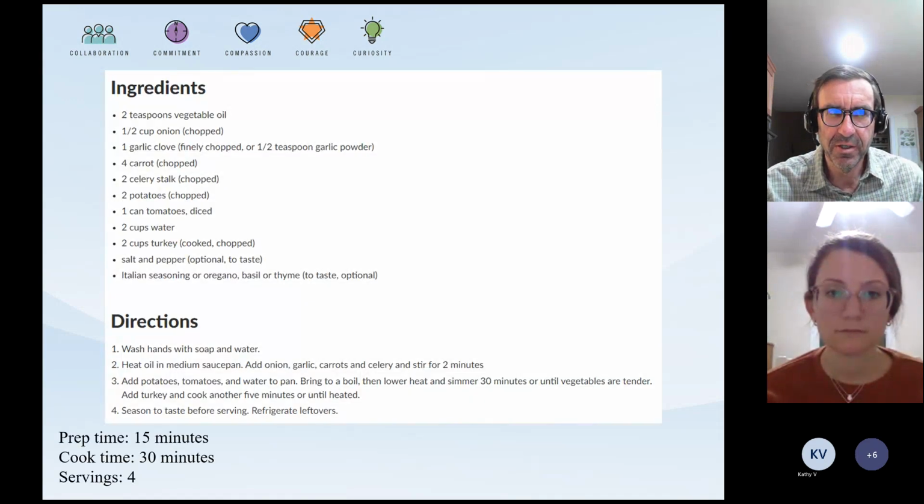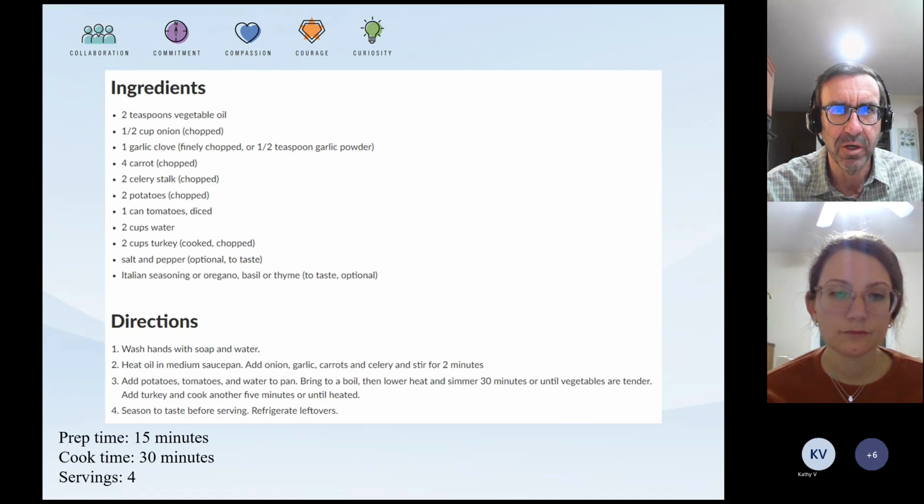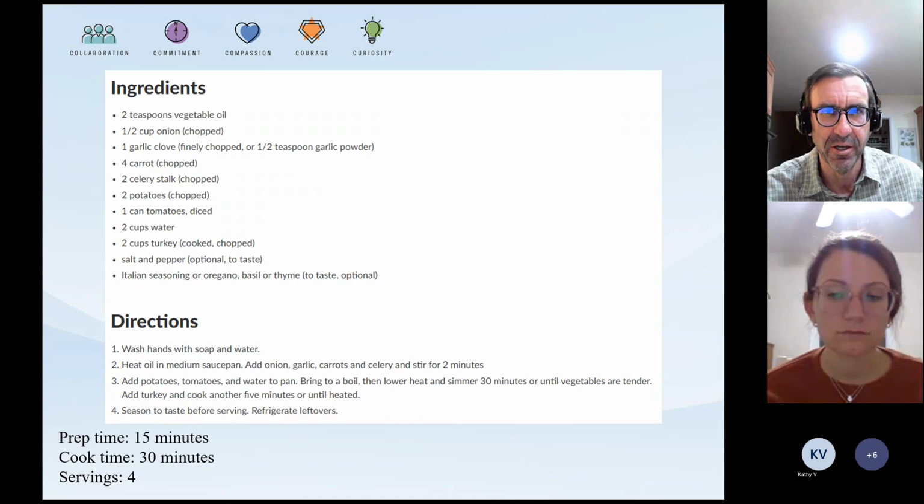So these are the ingredients again. Pretty simple recipe. Most of the ones I do are pretty straightforward. We've got vegetable oil to help you saute things. We've got some onion, garlic, carrots, celery, potatoes, tomatoes, and a little bit of water to boil things. 2 cups of turkey. I went to Fresh Market and got some baked turkey. I was lucky to find that, with the holiday coming up. They still had some. And some Italian seasoning. I basically have a mix that has the oregano, basil, and thyme already together.